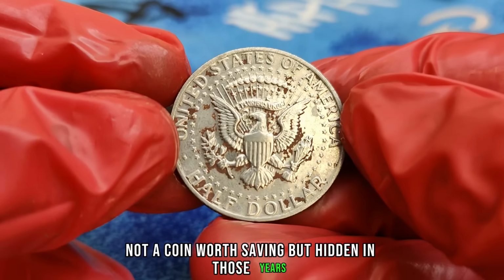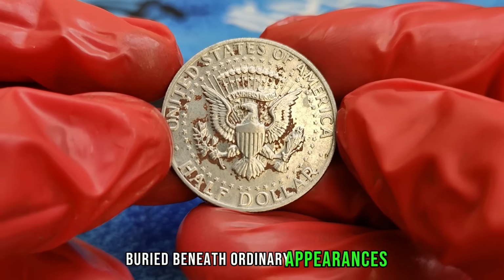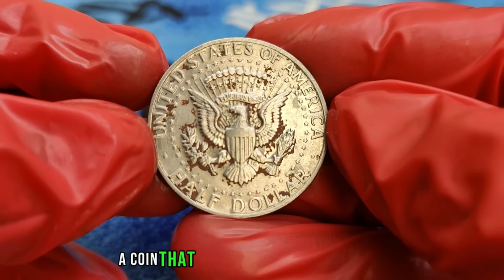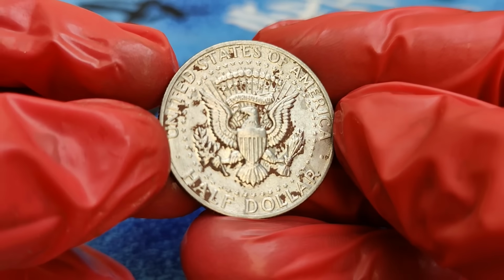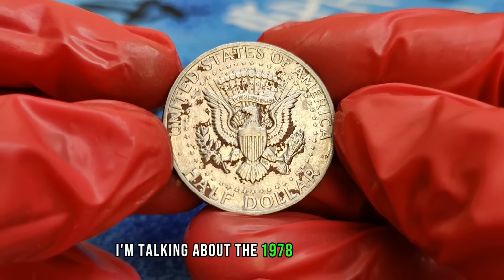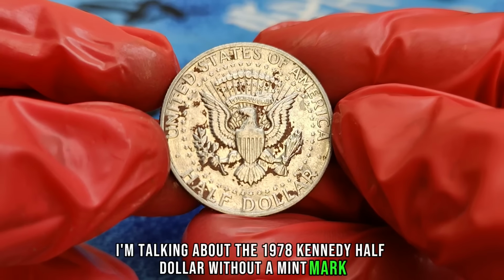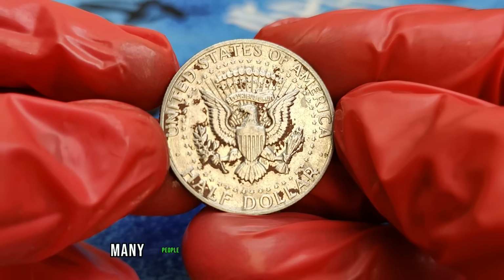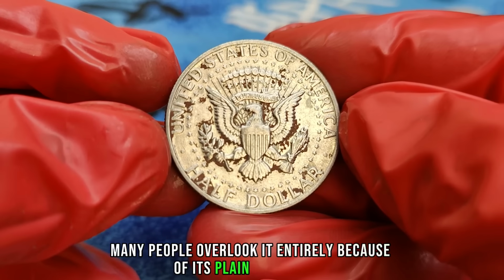But hidden in those years, buried beneath ordinary appearances, one particular coin slipped through the cracks of history, a coin that today has collectors in awe. I'm talking about the 1978 Kennedy half dollar without a mint mark, a coin that, at first glance, looks nothing special. In fact, many people overlook it entirely because of its plain appearance.